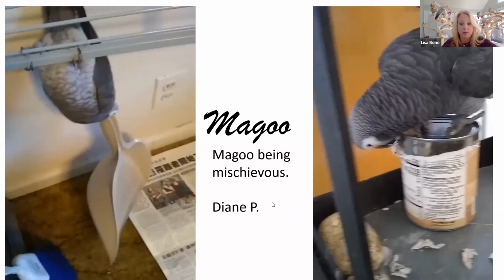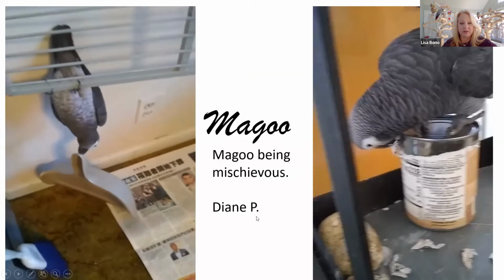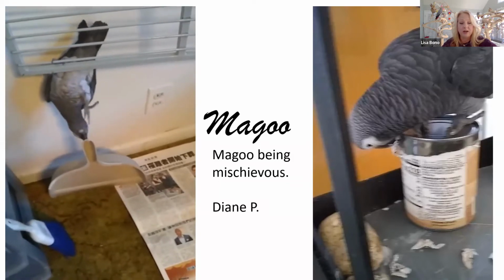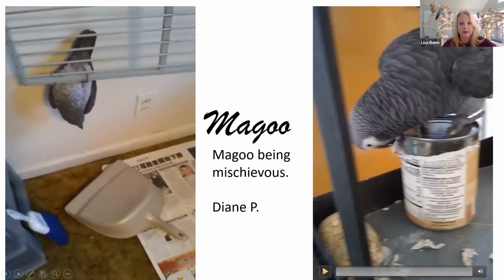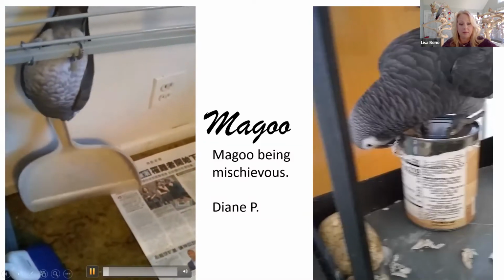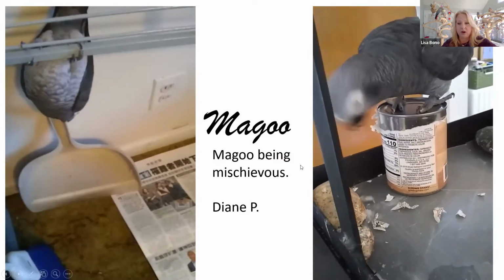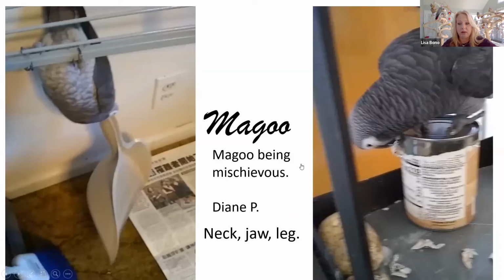Now here we have Magoo. Magoo is a little mischievous at times. So simple things. This is exercise. He's not sitting on his perch, just hanging out. He's given the opportunity to throw things and be a bird. Okay, and here we got the second one. Okay, now think what kind of exercise he's getting here. Neck, jaw, leg, he's got a balance.